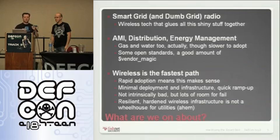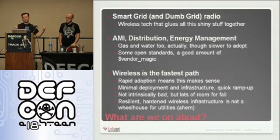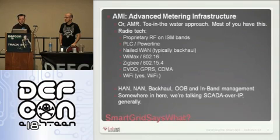Specifically, where smart grid comes into play, and we'll talk about that further in, is that there's a rapid push to get a lot of these things out. Many things that traditionally might have been wired, or required physical access, they now want plugged into everything else and tied together. And so the fastest path to do that is some kind of wireless tag.